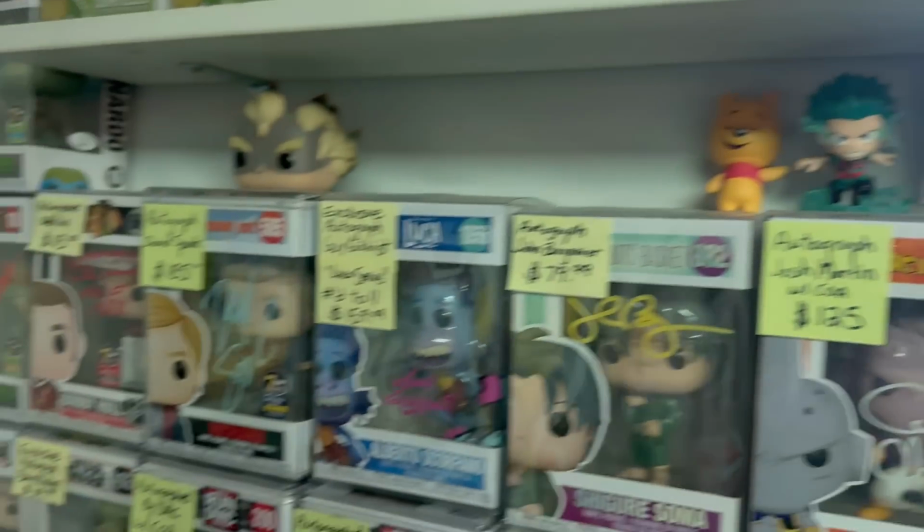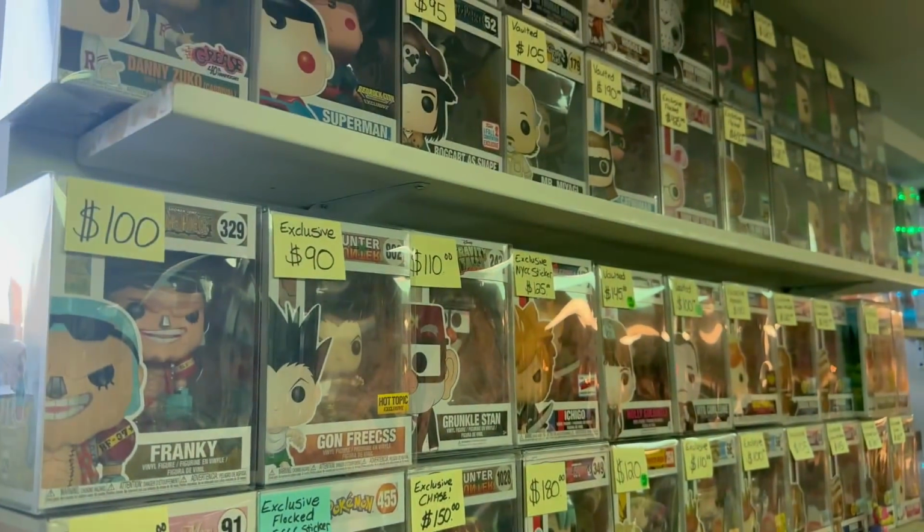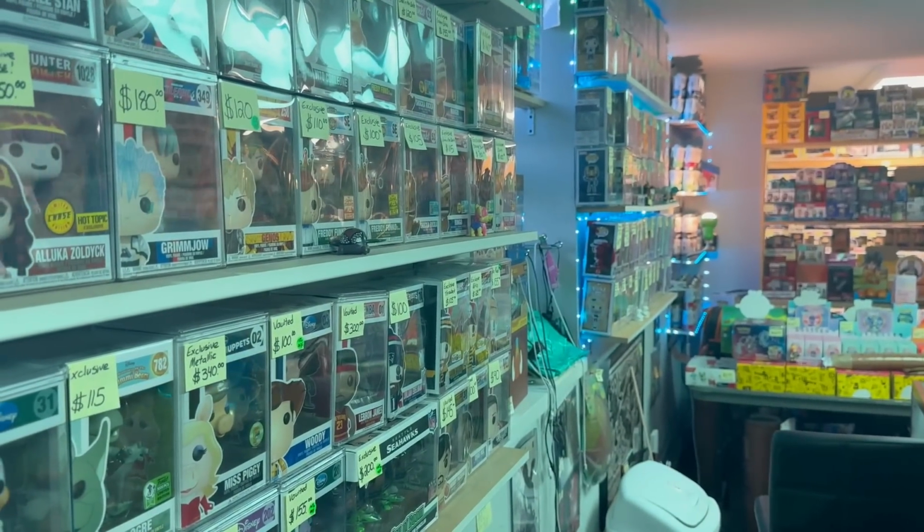But yeah, guys, that's going to do it. I'm going to pick up a few things, and I'll be glad to show off everything that I grab in the car. But this was an incredible store. Shout out to Alternate Dimension Toys for letting me film. So that was Alternate Dimension Toys. Amazing store. The owner was fantastic. Had a really good time talking to him.